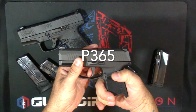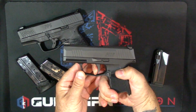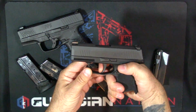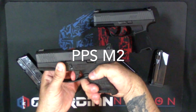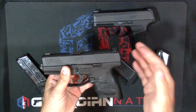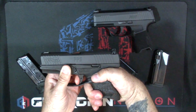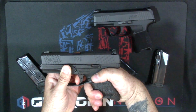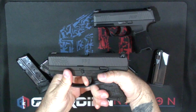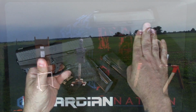And once it hits that wall or right before it breaks, it's pretty crisp. And then it resets at 0.3 inches. Now the Walther's take up is very mushy and spongy, very similar to other polymer striker fired guns that you might be familiar with. And when you get to that wall, it's not as defined. However, it does break very crisp, and the reset is 0.3 inches, just like the 365.